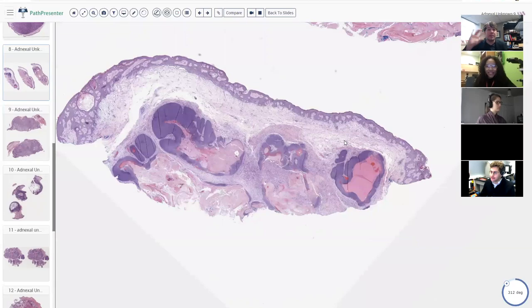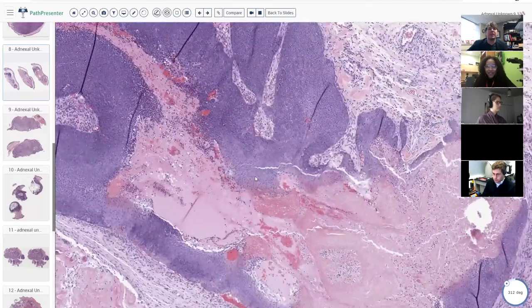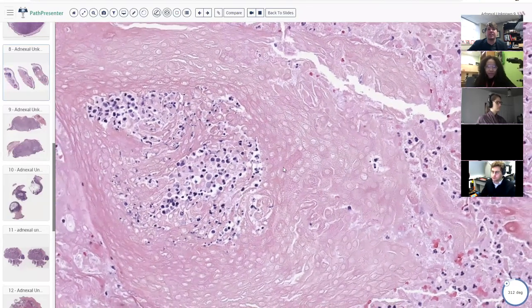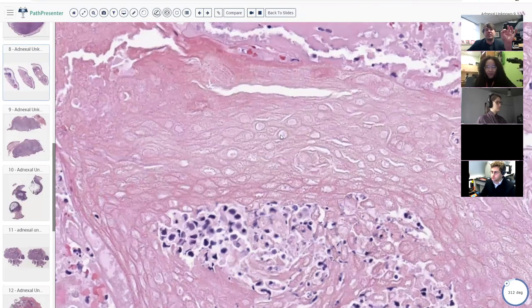Pilomatrixomas have several components that can be present in varying amounts. One is sheets of blue basaloid cells, okay? That's what we're seeing right here, these blue basaloid cells. The other thing they have are these sheets of dead cells that are keratinized, and they're ghost cells or shadow cells, right? You can actually see where the nuclei used to be from each of these cells. They look like a sheet of keratinocytes that have died suddenly and left behind their cytokeratin skeletons. So you can see the outline of each individual cell where it borders with its neighbor. You can see where the nucleus used to be that's totally ghosted out and washed out.